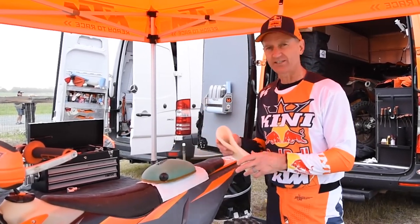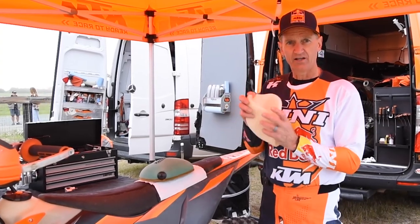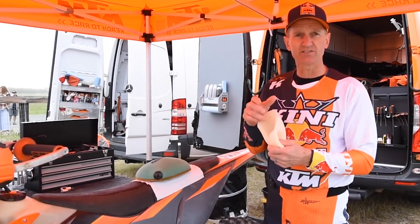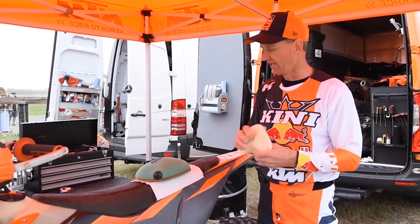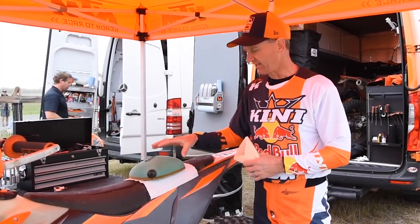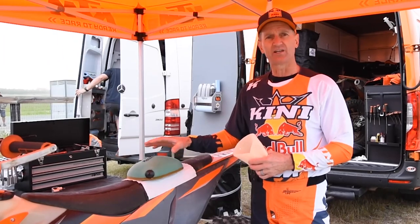This one's not been oiled yet, but oil it just like you would your standard filter. What I like to do is put my oil in a container, dip my filter in there, and then squeeze it out. Never wring it out, because when you wring it, that tears the fibers and it'll ruin your air filter, so always squeeze it out. And then let it sit for a day, so the carrying agent can evaporate and you get a nice even covering of your filter.